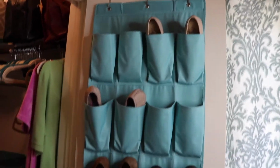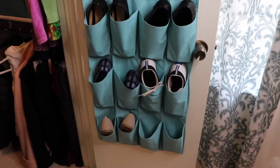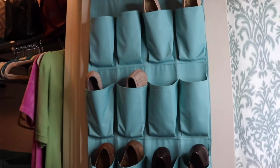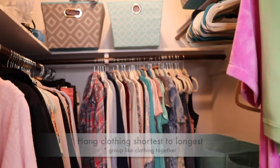Today I wanted to show you guys my closet and how I keep it organized in order to make it easier for me to find my clothes and shoes and other accessories and items that I need for the day. So come on inside, and over the door I have my shoes hanging here. These are the shoes that I use most often, and that's why they're hanging there, so I can just grab them real quick when I need them. Just wanted to share with you guys how I keep it organized.